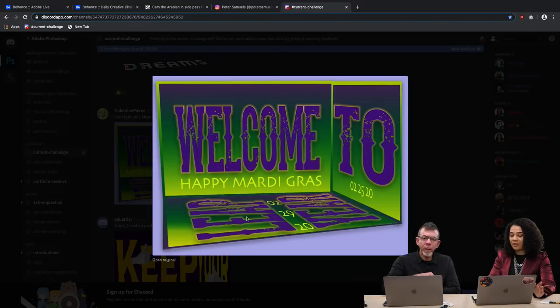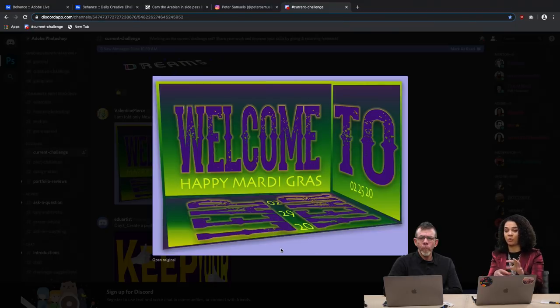The middle font there, the Happy Mardi Gras and the date, would work better in gold, I think. Yeah, and maybe some of the outline. I like that it almost looks like a room, the way that you've separated everything here, which is really cool.